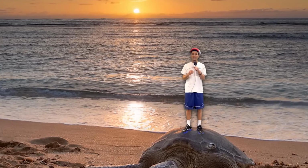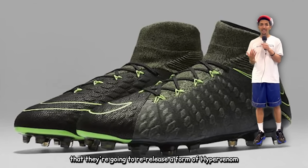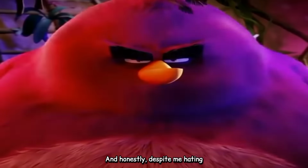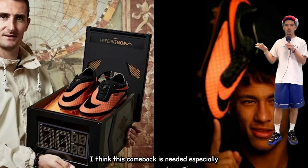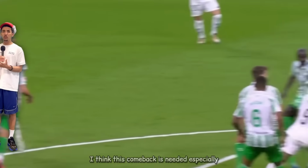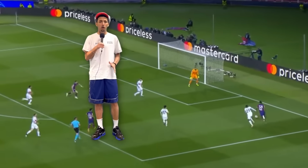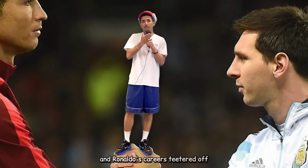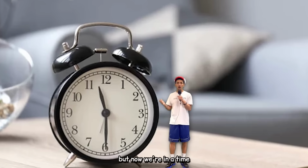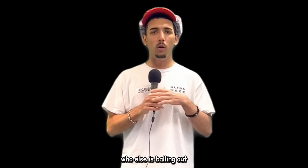And as the summer of 2025 approaches, it seems like Nike have announced that they're going to re-release a form of Hypervenom. And honestly, despite me hating when brands fuel their campaigns with nostalgia, I think this comeback is needed, especially because football itself is going through some sort of metamorphosis, growing back into the game that we used to love. We had a bit of a dry spell where there weren't too many individuals that were showing out their brilliance after Messi and Ronaldo's careers teetered off. But now we're in a time where Raphinha's balling out, Yamal's balling out, who else is balling out?